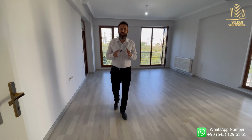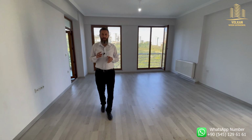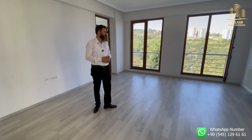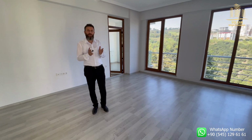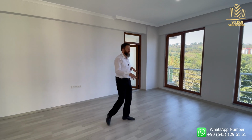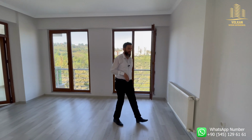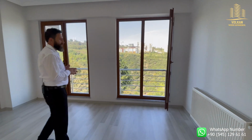Let's talk about the features of the apartment. This apartment is 150 square meters in total gross area, with 3 bedrooms, one living room and one kitchen. Really very good, very beautiful. You have a sea view, nature view, and let's speak about the heating system. The heating system, as you can see, is a central heating system. It is very good.